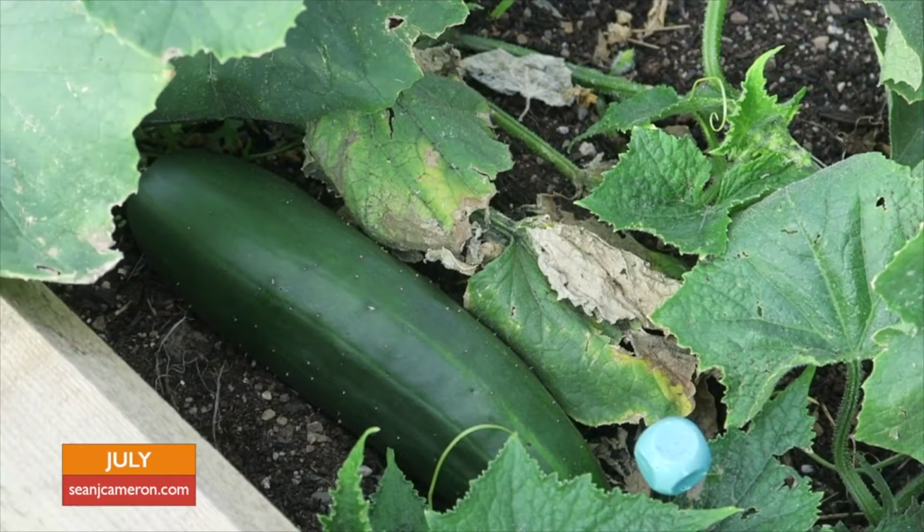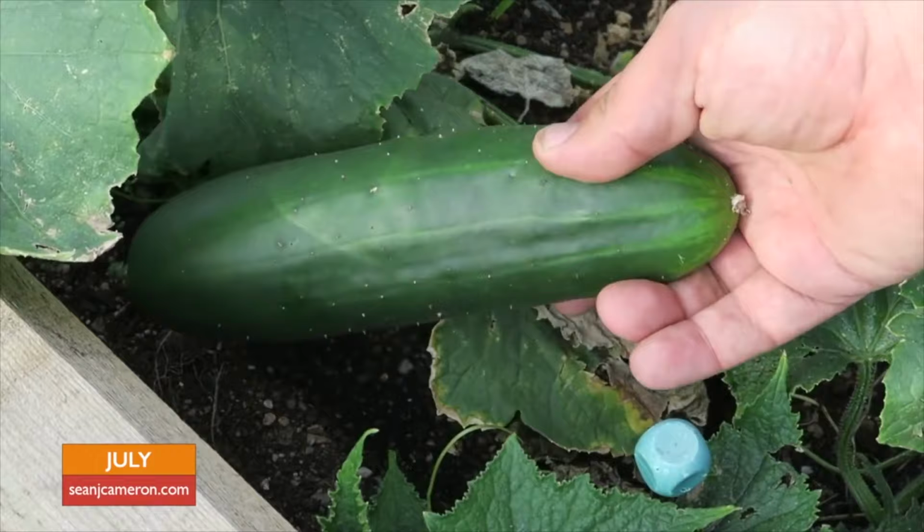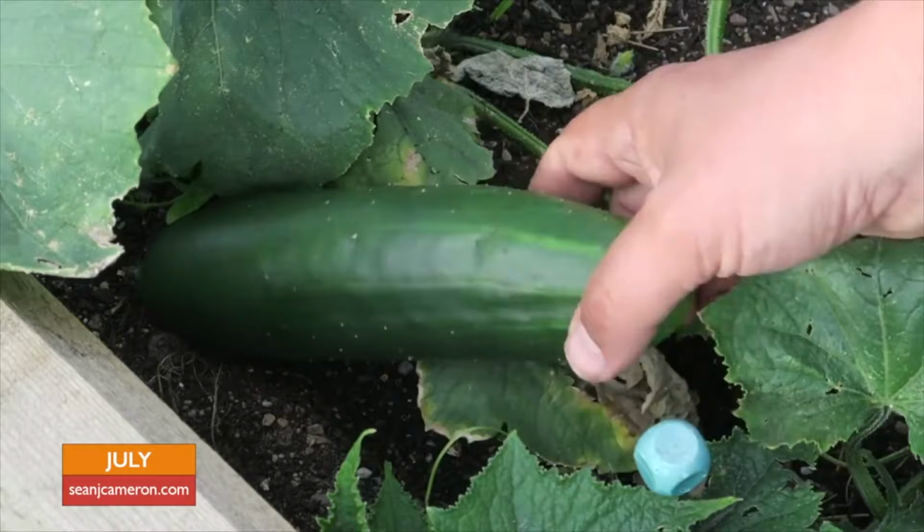The outdoor cucumbers are ready for picking as well. Now, the difference with the outdoor ones compared to the indoor ones is that their skin is a bit tough. So I do use a potato peeler and cut the outside skin off before I put them in the salads. But that'll be really good, that will.